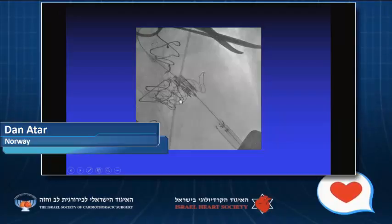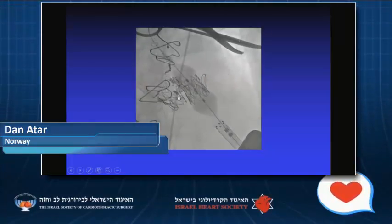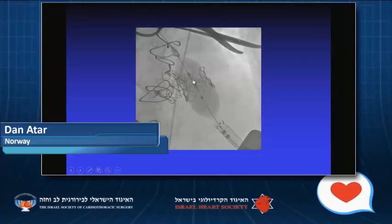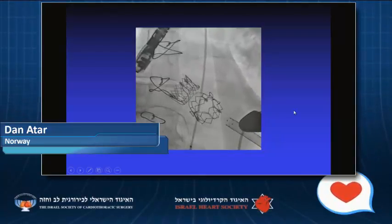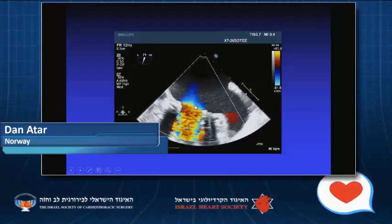This clip demonstrates a patient with double valve implantation. First, we performed the aortic valve-in-valve, and then we inflated and deployed the Sapien XT in the mitral position. Finally, this is the final result. A patient who underwent double valve deployment of Sapien XT to the aortic and the mitral position. And this is the echocardiography of the final result. We can see no MR, of course, in TE.